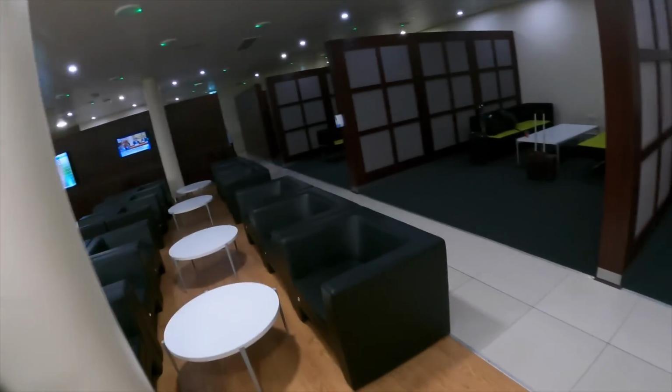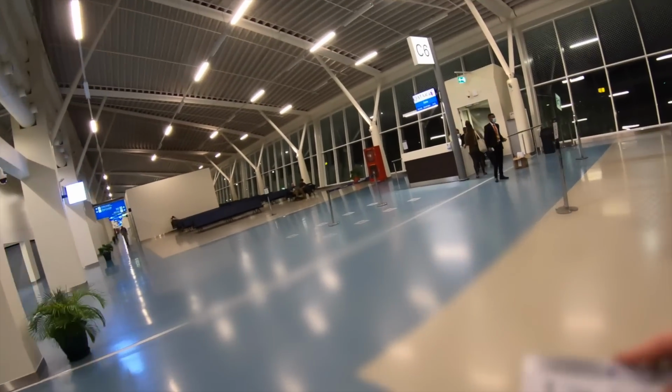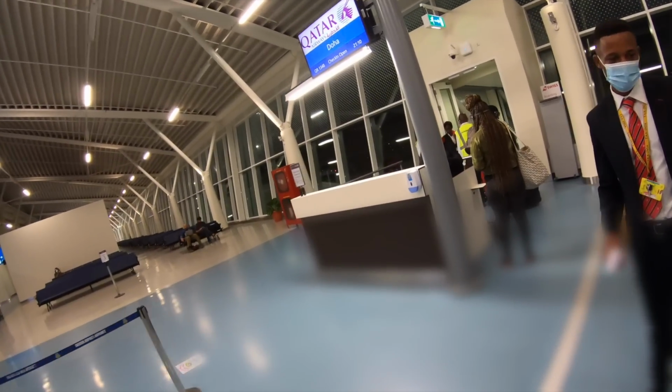Right, time to go. Boarding the flight. Let's roll. On leaving the lounge, you have to mix with the rest of the passengers, albeit briefly though, before boarding the flight to Qatar. There wasn't really any wait here though, as they were already boarding business class, and I was handed my Darth Vader costume to join the party.